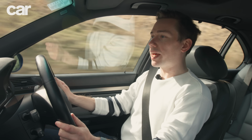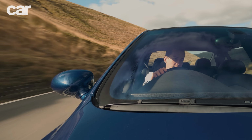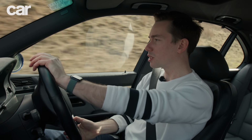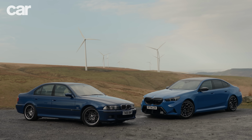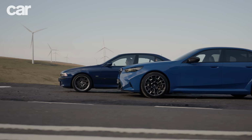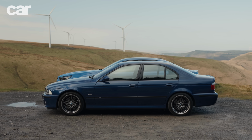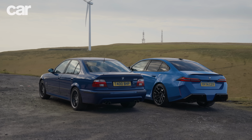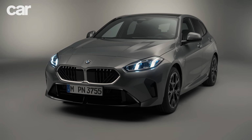So why have I brought this and the G90 together? Well, A, I want to see how hybrid has affected the M5, and B, I want to see how the new car compares with this, the GOAT. Okay, so we'll start with the obvious. The M5 has grown, and I mean really grown. The G90 is 30 centimeters longer than the E39, 10 centimeters taller, and 17 centimeters wider. In fact, the old car is almost exactly the same width as a new BMW 1 Series.